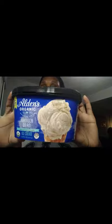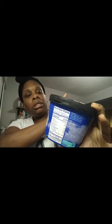Next thing we have here is some Alden's Organic Oregon made vanilla bean ice cream. It's Bobby approved. I did get myself a treat since I made it to 28 to 30 days. I have to look on my calendar of no sweets, no sugars, and treats and stuff like that. So since I had hit that mark, I got myself a cake pop. And this is in vanilla. They did have a chocolate, but I went with vanilla.